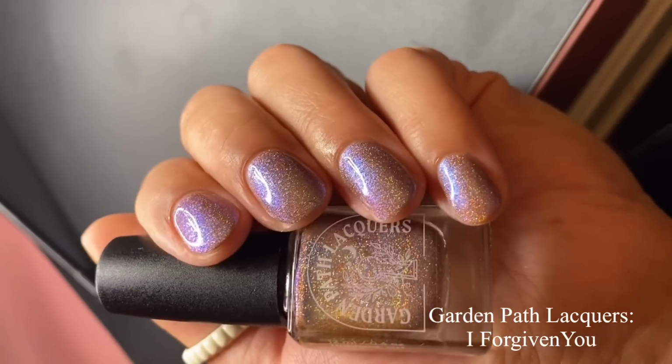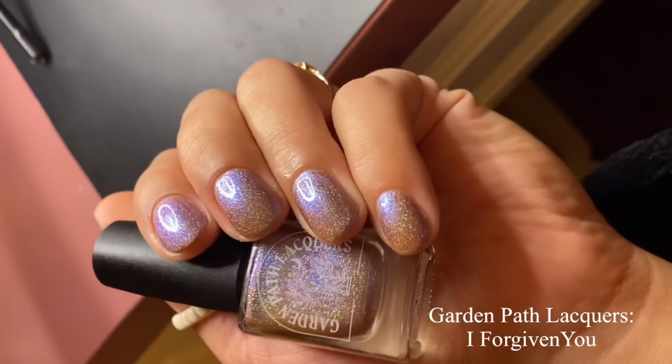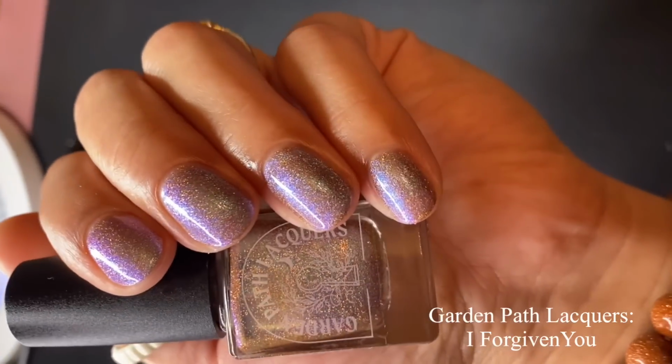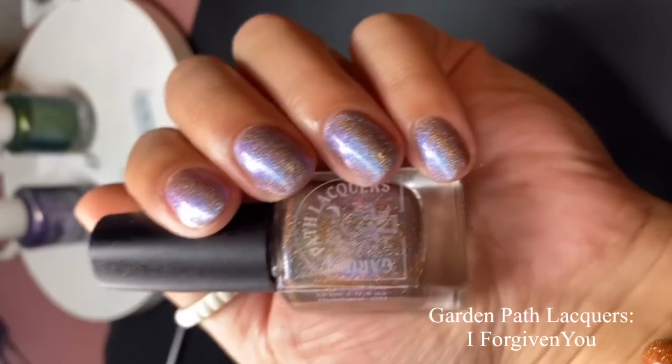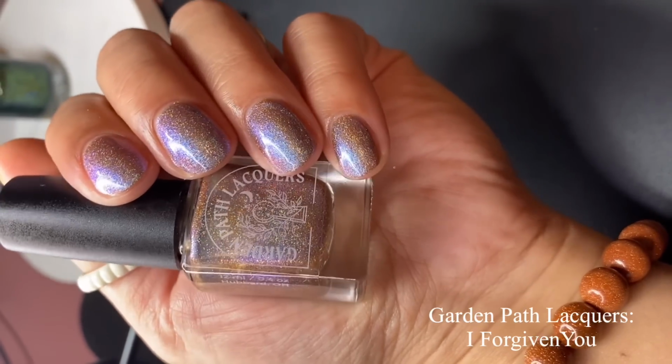But the glow is absolutely stunning. The holographic micro glitter in this is so dang stinking pretty. I am running out of words to describe how beautiful some of these polishes really are.